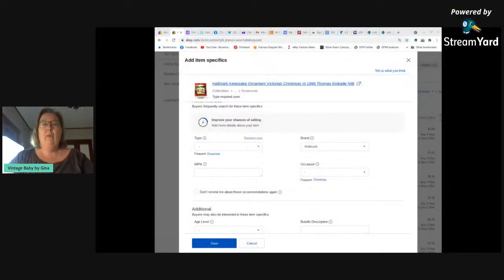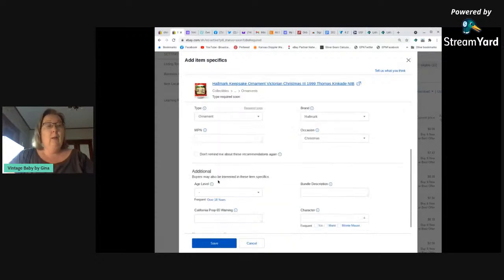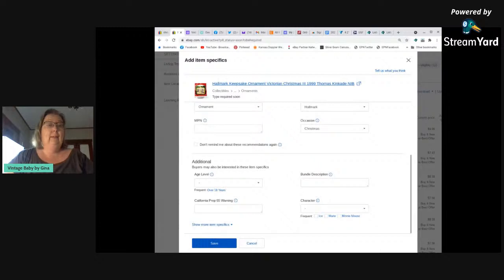That's just frustrating. I feel better knowing that this latest one that I just brought up is actually correct. It is in the correct category. It is under ornaments. So I'm happy about that. So I got that one done. That was an easy one.